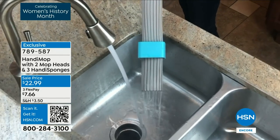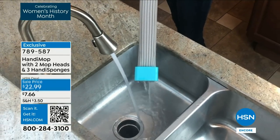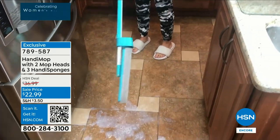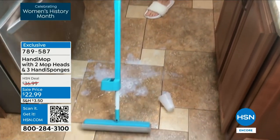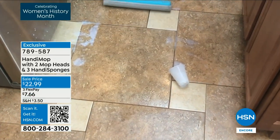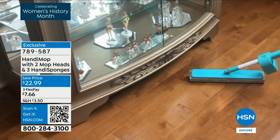You could use it in your kitchen sink. You could use it with a bucket. You could use it with chemicals if you want to. Absolutely. Bleach, detergent, any kind of detergent you like is fine. Harsh chemicals or just water, like what we're doing here.